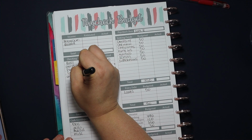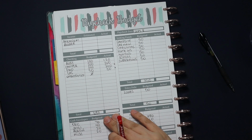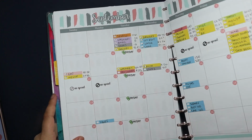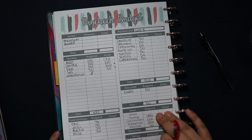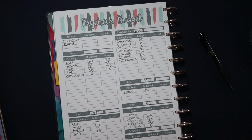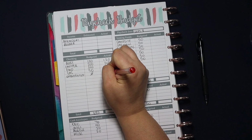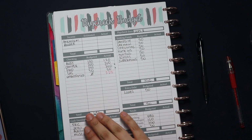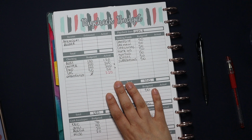We do not budget for unbudgeted expenses, hence the term, but if something comes up, that's where I put it. So we did have an unbudgeted expense of $225 for pest control. So that goes in red, $225 that we overspent this week. We didn't account for it. We didn't know it was coming. So that was for pest control.